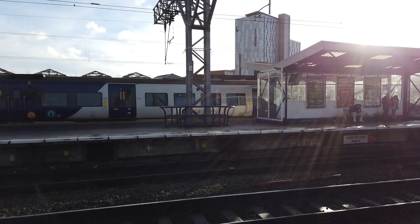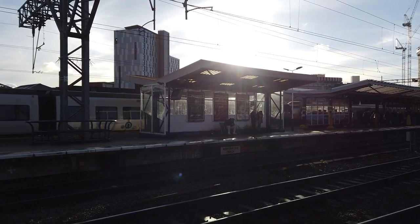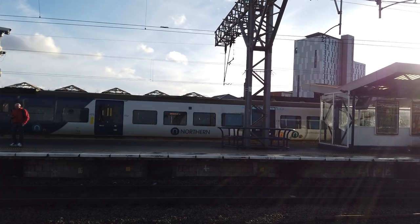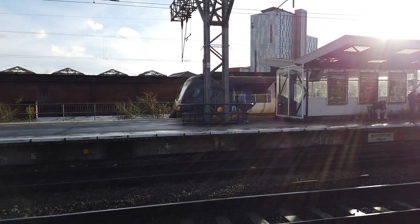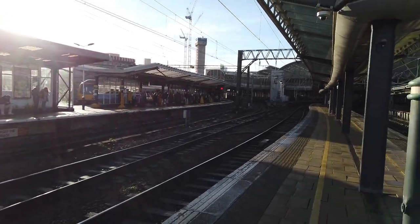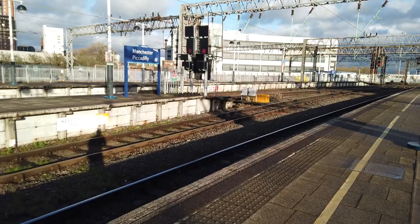331026 and 331017 arriving in here now, on platform 14 on an eastbound service bound for Blackpool North. The sun is in exactly the wrong place at the moment, unfortunately. Move a bit further up.